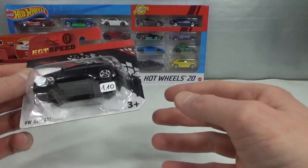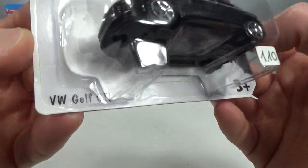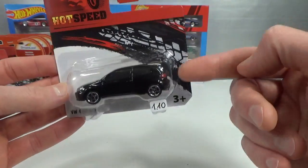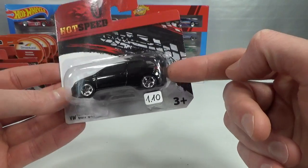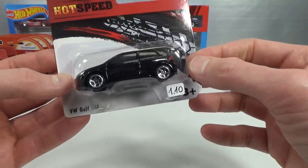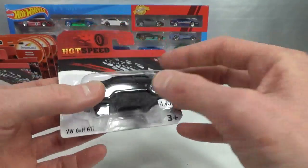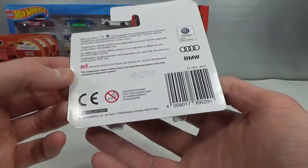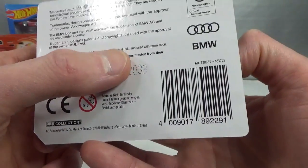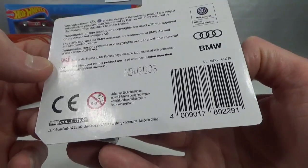And then at Euro Shop I found these Hot Speed ones, VW Golf GTI it says on the packaging, and I immediately recognized this as RMZ City. €1.10 they are. Everything at Euroshop is €1.10 since the pandemic. Before it was €1. So these are licensed, used on a license to Unifortune Toys Industrial Limited. That is the parent company of RMZ City.